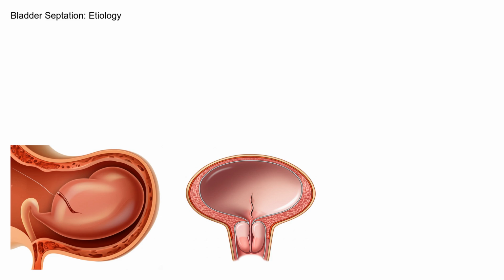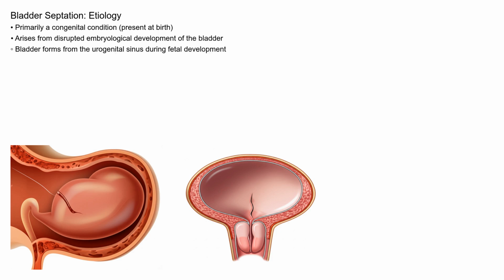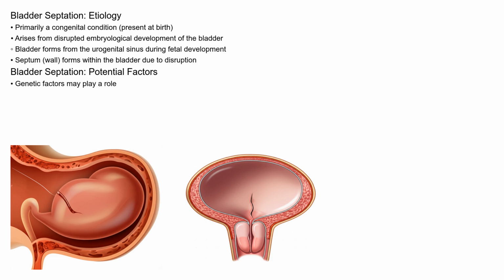The exact etiology of bladder septation is not fully understood, but it is primarily considered a congenital condition, meaning it's present at birth. It's believed to arise from errors during the embryological development of the bladder. During fetal development, the bladder forms from the urogenital sinus. In cases of bladder septation, this process is disrupted, leading to the formation of a septum, or wall, within the bladder. While genetic factors may play a role, specific genes associated with bladder septation haven't been definitively identified. Environmental factors during pregnancy might also contribute, but further research is needed to establish a clear link.